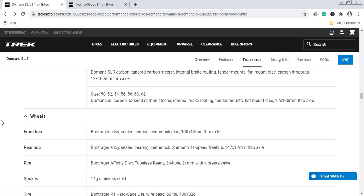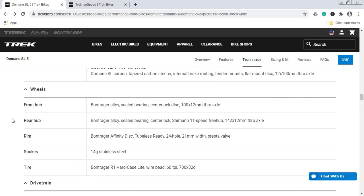When it comes to the wheels on this bike, of course you can't expect anything special for that price range. This is a classical aluminium wheel set, and it's Trek's in-house production: Bontrager aluminium rims, Bontrager sealed bearing hubs, front and back. I'm sorry, on the back you have a Shimano 11-speed freehub. So 12mm through axles both front and back. As I said, Bontrager aluminium rim.